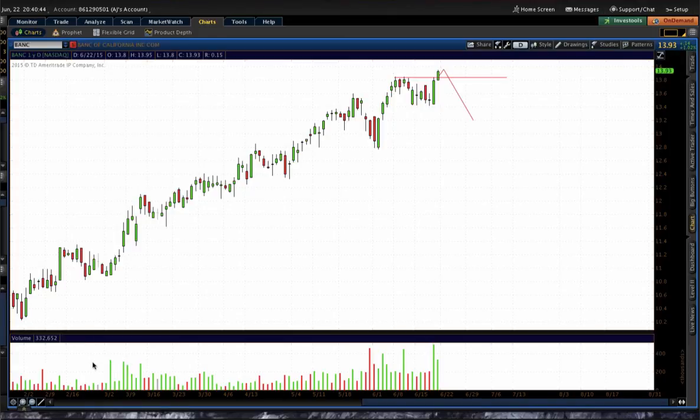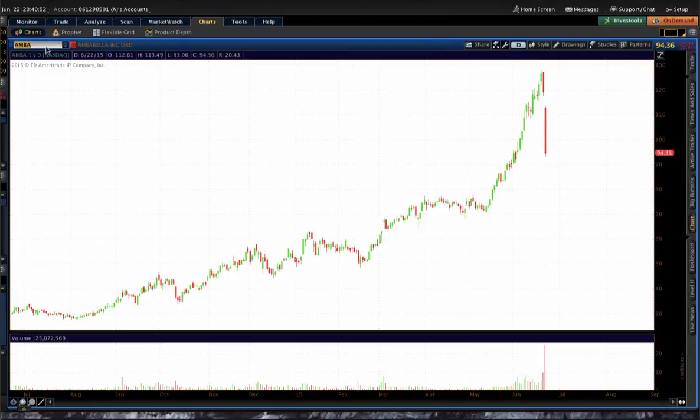Okay, PB says AMBA. Let's start off with the daily chart. AMBA, woo! I wouldn't be buying this one. Okay, PB says, is it finding a bottom here, or does it have to be more downside before it being a buy? Here, I'm going to test you, PB, and I'm going to test the rest of our attendees as well.